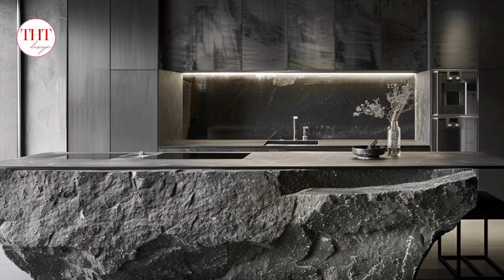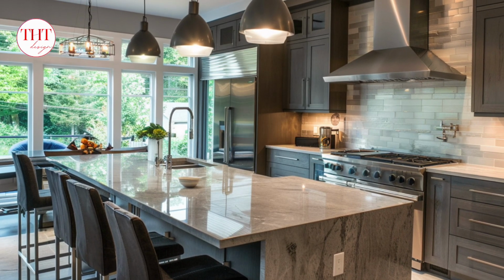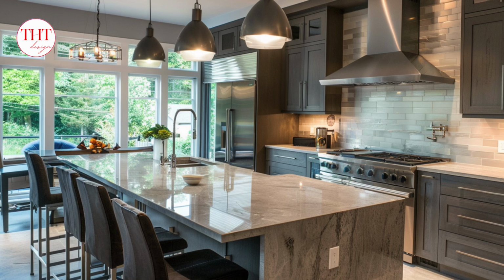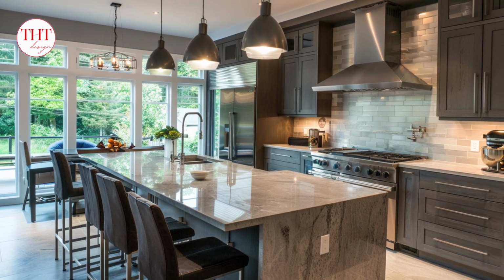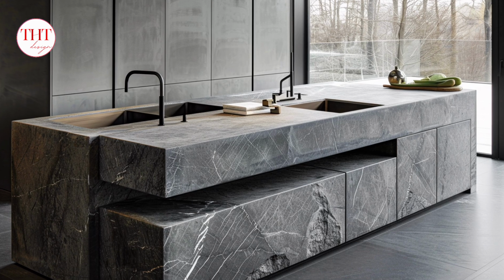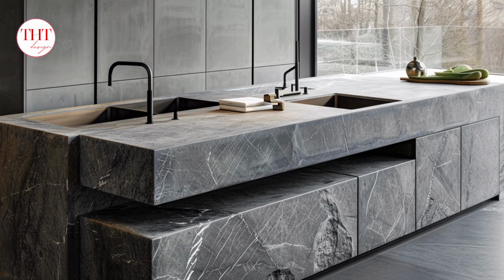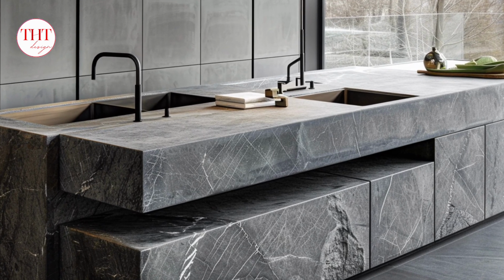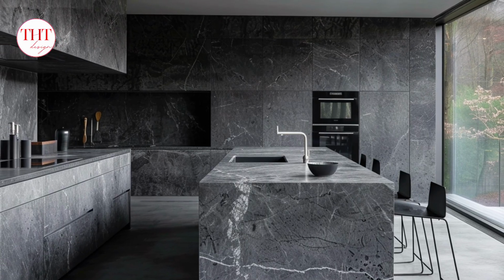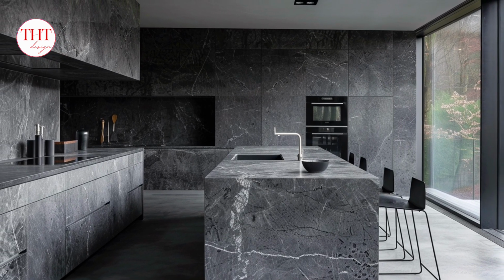2. Lighting design. Develop a lighting plan that provides ample task lighting for food preparation areas and ambient lighting for a warm and inviting atmosphere. Consider under-cabinet lighting, pendant lights over the island, and recessed ceiling lights. 3. Storage solutions. Maximize storage with features like pull-out drawers, built-in pantries, and pot and pan drawers. This helps maintain a clean and organized kitchen.